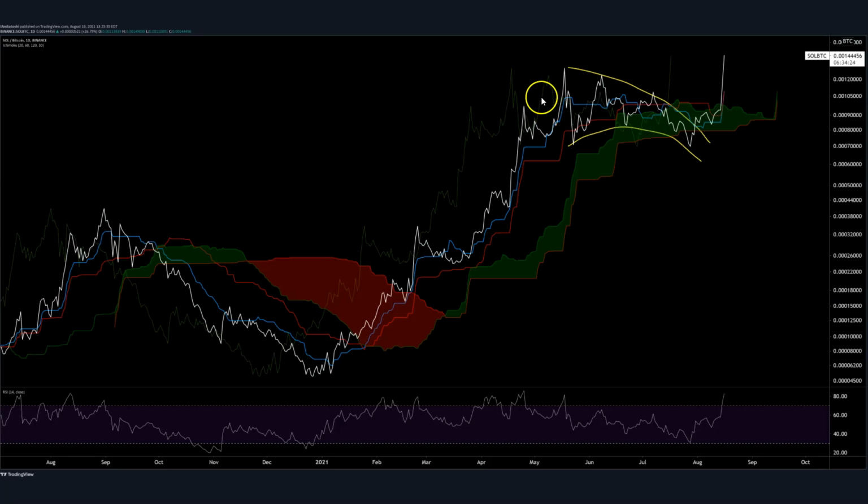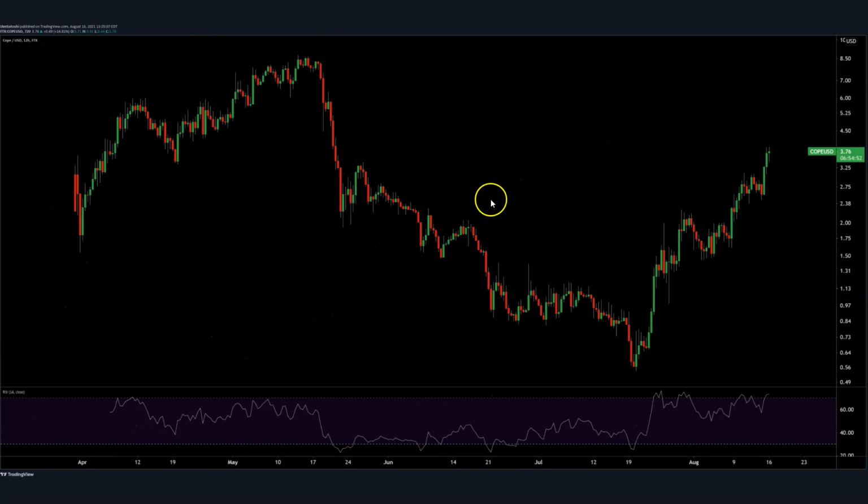Sol BTC as well, very same type of setup. I was saying, look, this is a falling wedge and it's leading into a Kumo breakout. Do I know this thing's going to explode immediately when that happens? No, I'm just saying when we get these Kumo breakouts, they typically are very bullish to the upside.